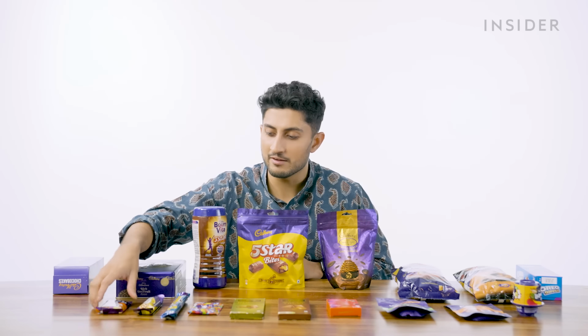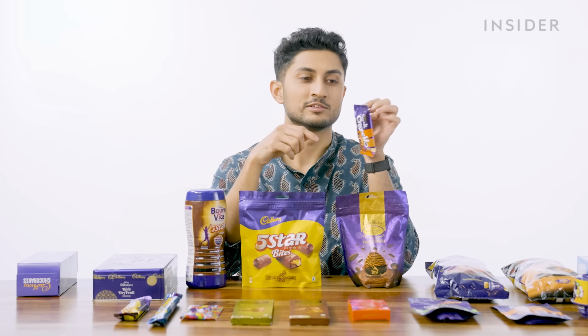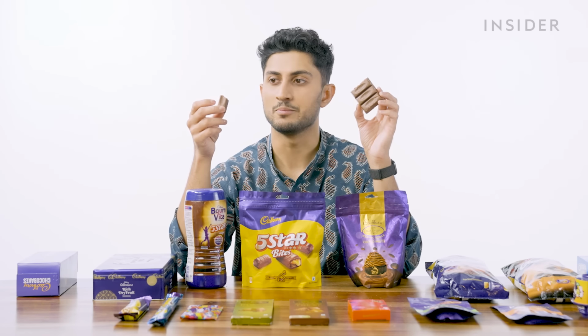Next in line, we have the Cadbury Crispello. I want to be on the team that gets to name all of these chocolates. Seems like you can just get away with anything. It's clearly filled with some Rice Krispies and things that are Krispies. Hey, this one is actually really yum.